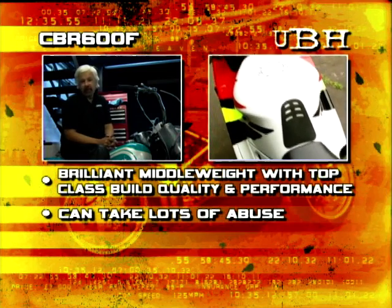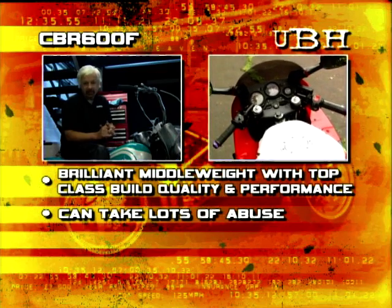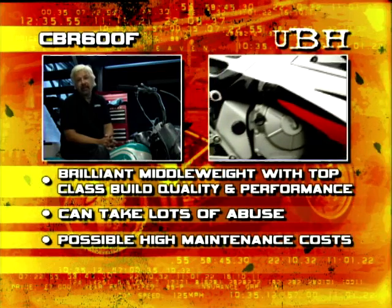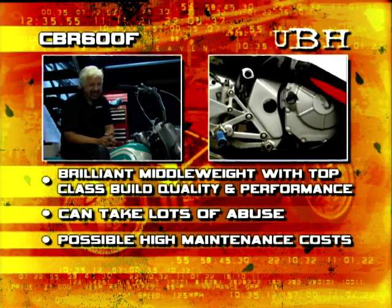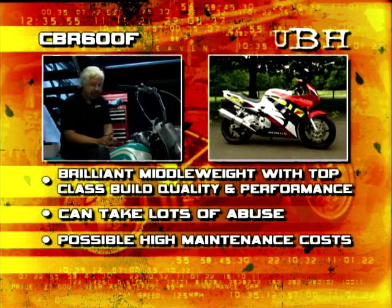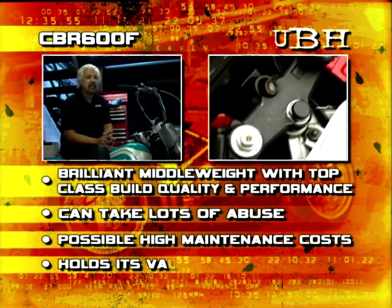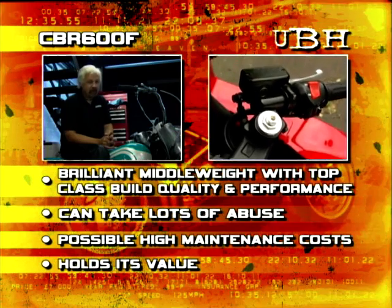Like any sports bike, it will respond well to time getting the setup just right, and do be prepared for some high servicing costs. Servicing the engine properly means half the bike has to be stripped down, and replacement spark plugs are among the most expensive on the planet. But buy a nice clean example, look after it well and it will hold its value better than lots of the opposition.